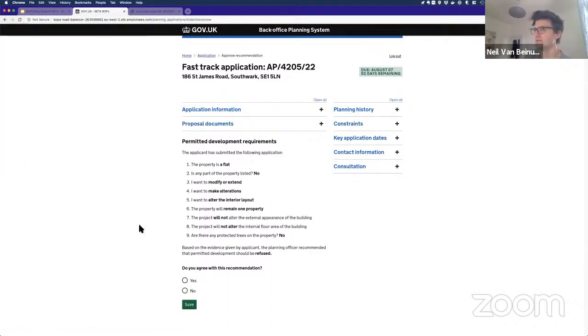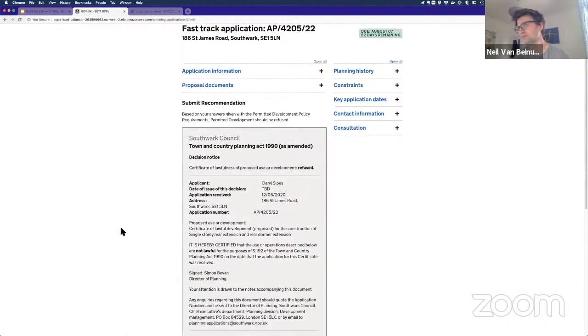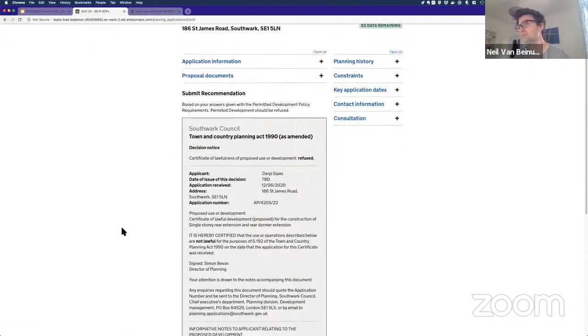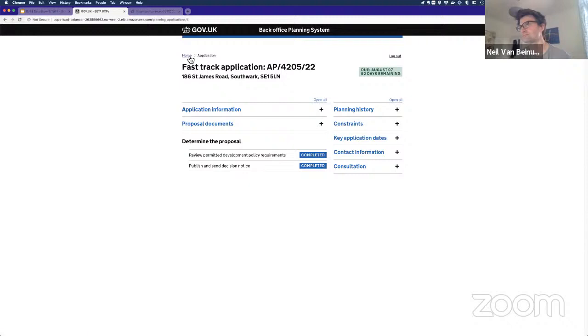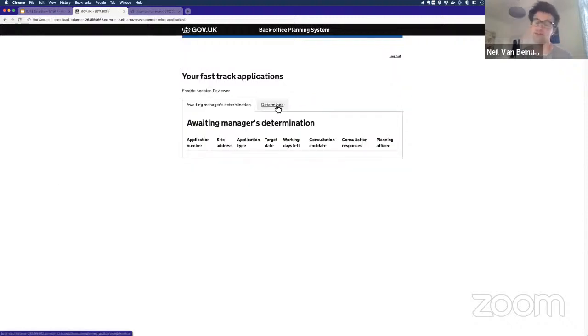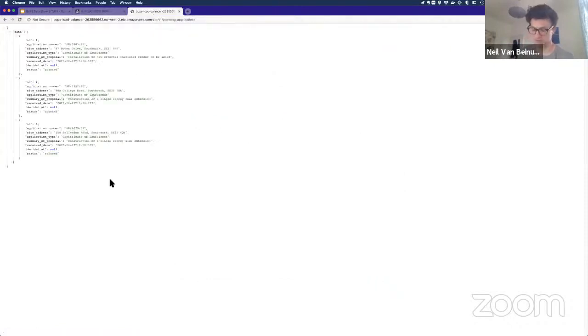So just a bit of background if you haven't seen before. I'm a manager and I'm reviewing the work that the office has done previously on this particular application. My final step is to review the outcome decision notice. And in terms of my to-do list, I see that I've done all my work for right now, and I've progressed everything to determined. Switching back to the API, we see that extra application has been populated in the data, ready to be used by another service. So I'm going to hand over now, as I mentioned.